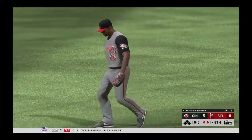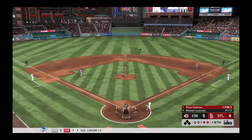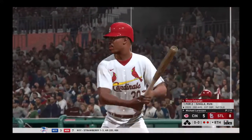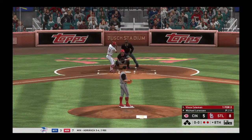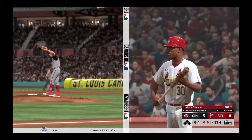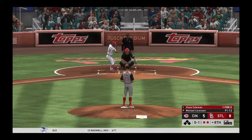Up next for the Cardinals, the right fielder, Vince Coleman. At the plate, Vince Coleman, as the switch hitter, will take his cuts left-handed here. One of the things this guy would like to do from the left side is swing it a little bit better against right-handed pitching. This guy has decent numbers, but not great numbers against right-handed pitchers. Bases are empty here with 2 men out.